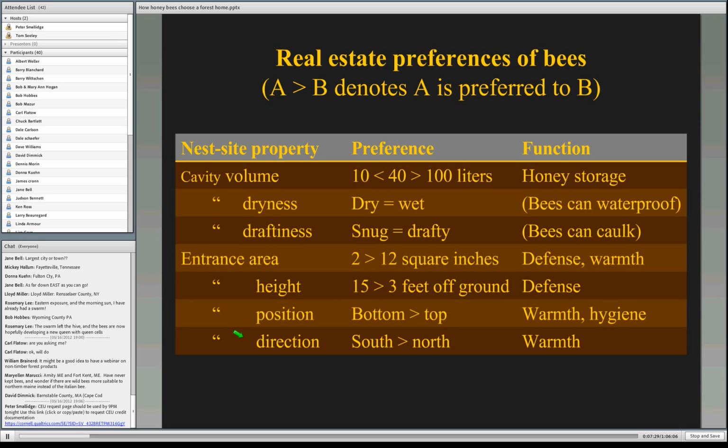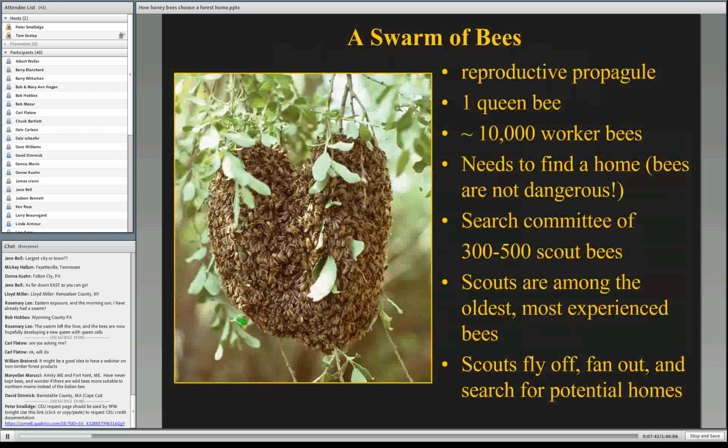So they're quite picky about where they nest. And that's probably why they go to so much trouble, so much effort, to choosing a good home. And that's what we'll look at now. Now, where does this house hunting or home site choice process fit into the biology of honeybees? Well, it fits in right at this time of year.